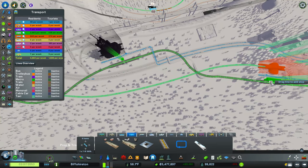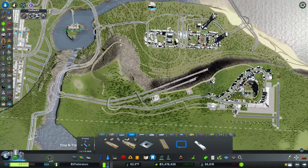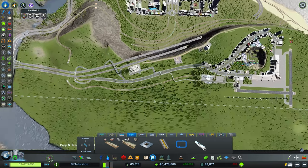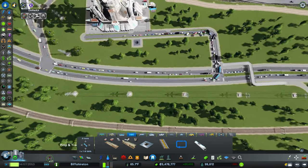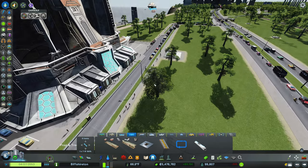Yeah, that line's a bit wonky because of all the messing around I've done. So I've just added my own line in that comes to the transfer station down here and over to the airport. So hopefully after a while, more people will be using that. So we'll have to keep an eye on that for a bit as well.